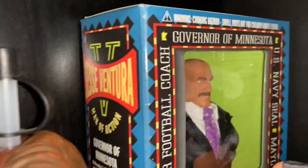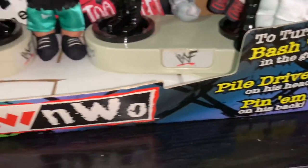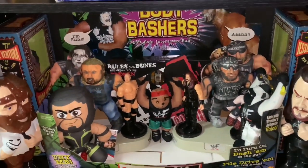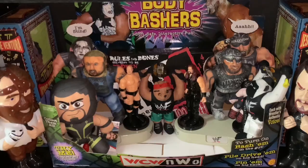Okay, here's some more cool items. We got the Mankind jug. We got the Jesse Ventura 12-inch action figures. They're kind of like G.I. Joes. I have another one on another shelf. I have the Undertaker jug, but also we have the WCW NWO Toy Biz Body Bashers display box with a couple of random figures in it.